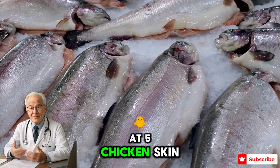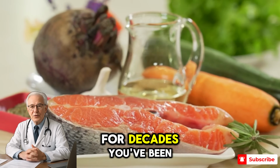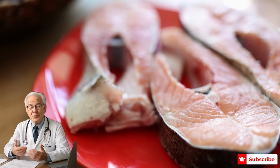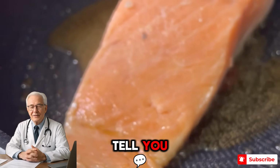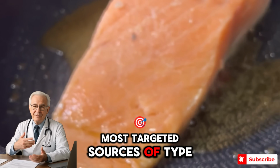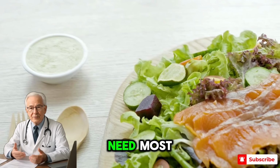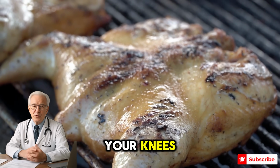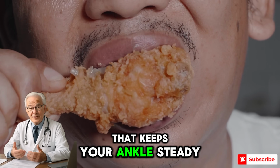At 5, chicken skin, from guilty pleasure to healing power. For decades, you've been told to peel it off. Too fatty, they said. Too greasy. Too dangerous. But what they didn't tell you is that chicken skin is one of the richest, most targeted sources of type I collagen, the exact kind your joints need most. This is the collagen that forms the cushion in your knees, the lining of your joints, and the connective web that keeps your ankles steady.